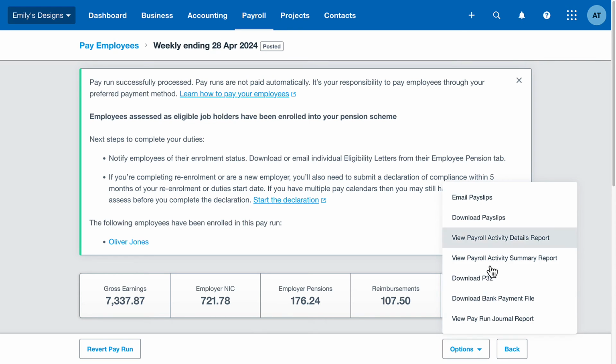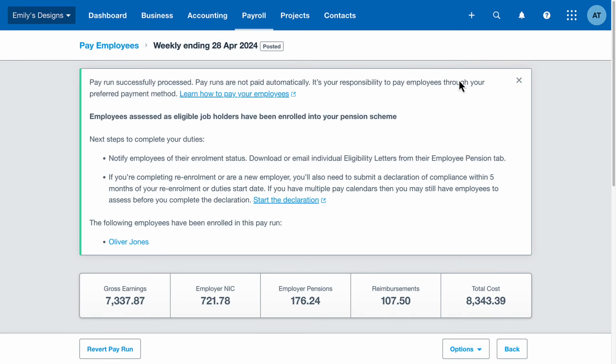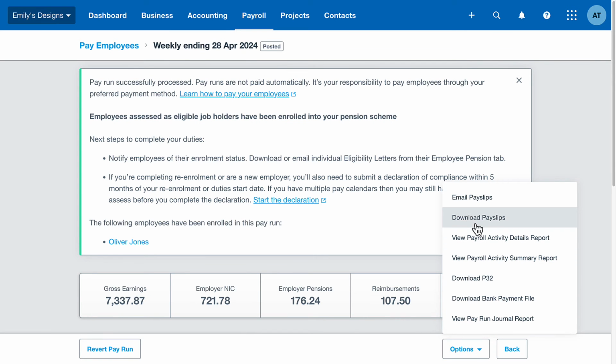So firstly, we can email payslips out to our employees and they will be encrypted. The instructions on how to decrypt those payslips will be in the email itself. But remember, we also have access to the employee portal. So whilst yes, we can tick those boxes there and send those email payslips out, as soon as we posted the pay run and completed it, employees can actually access their own payslips through Xero Me. Now just closing that off, we can also download payslips for our records.